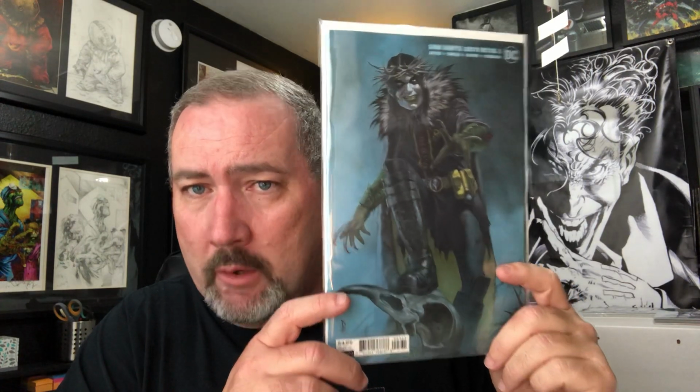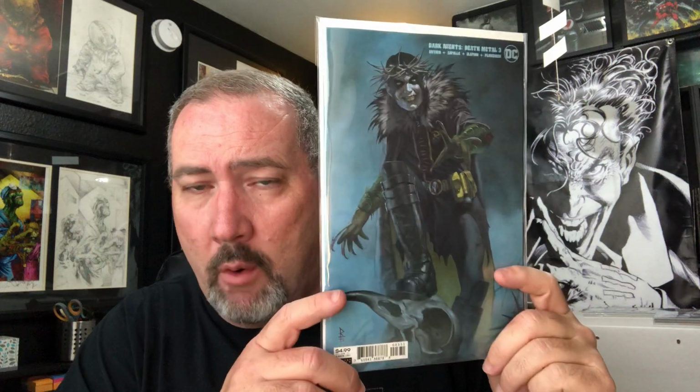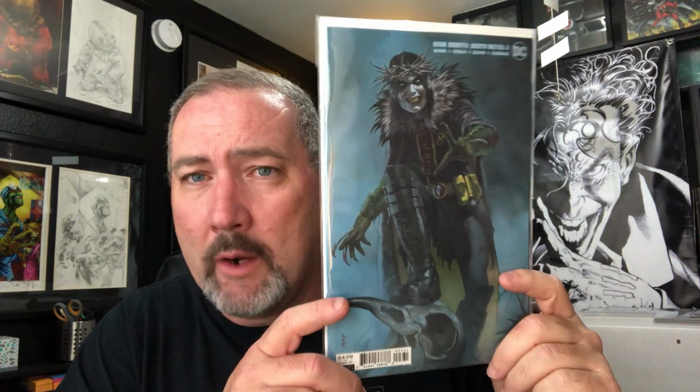And then finally, the big book from DC this week is, of course, King Robin, or Robin King, however you want to say it, right there. Really, really wicked looking cover. See his face right there. Selling out really, really quick. And this was one of the ones where they were one per person at the shops. That's okay. I was able to pick up a few of these, so I felt very fortunate to get that. Really nice looking cover. Story I didn't think was all that great, but it's early, but the cover is lights out.